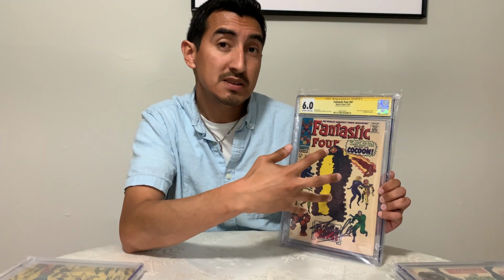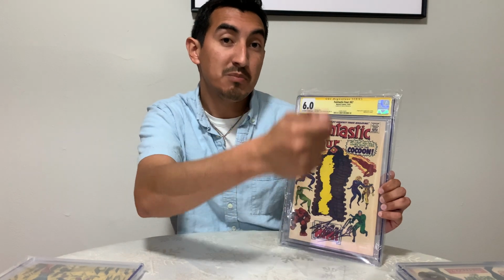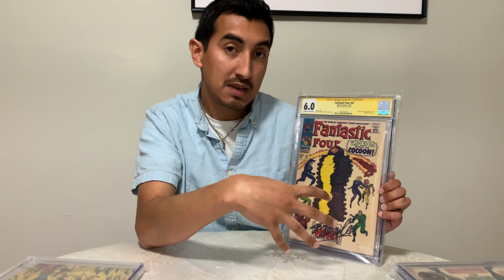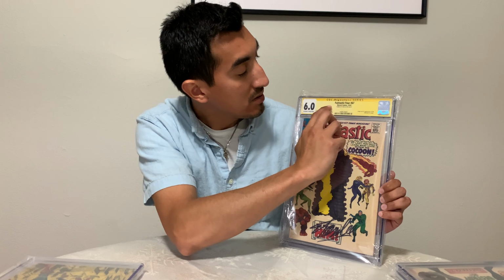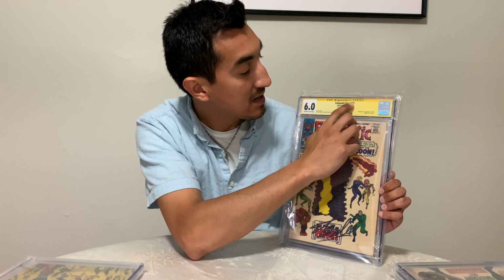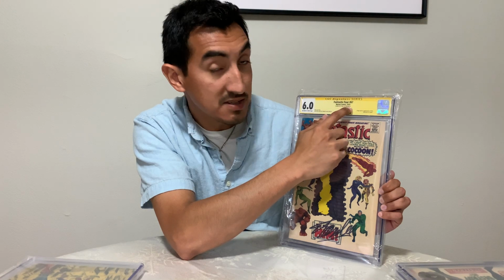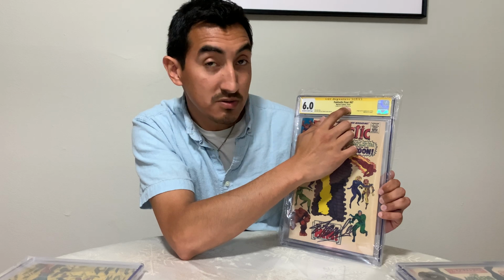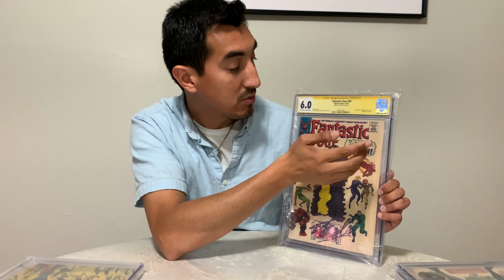That CGC witness themselves, you getting this signed, and then you're giving it back to CGC so they get back to their facility and encase it in the slab. So this one says Fantastic Four number 67, Marvel Comics, October 1967. That's when it came out. Signed by Stan Lee on 6/4/2016. It still has the numbers, so you can check that it's real on the website.